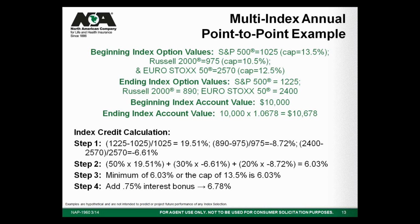Let's say that our S&P 500 had a starting value of 1025 with a cap of 13.5. The Russell 2000, say, was at 975 with a cap of 10.5, and the Euro Stoxx 50 started at 2570, and had a cap of 12.5. So now we're going to look at our ending index values. S&P, that was up. Great. Russell was down, as was the Euro Stoxx.